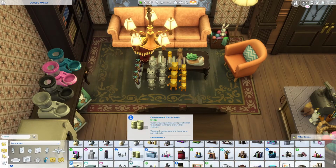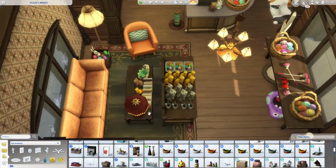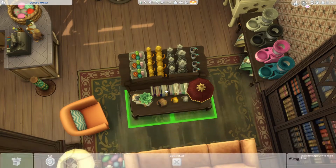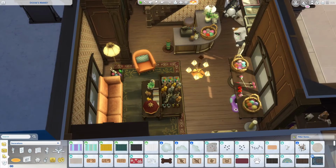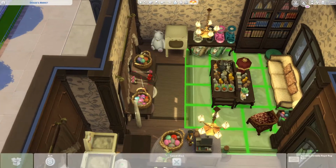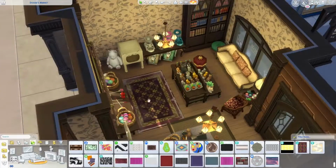So in terms of the content of the shop then, this is the only build I think that I use the upstairs for in the whole of the lot, because there's obviously several shops on this one lot, but this shop is both downstairs and upstairs, and I use a lot of cat toys and cat trees and litter boxes and things like that, but then I also add a load of cat objects.